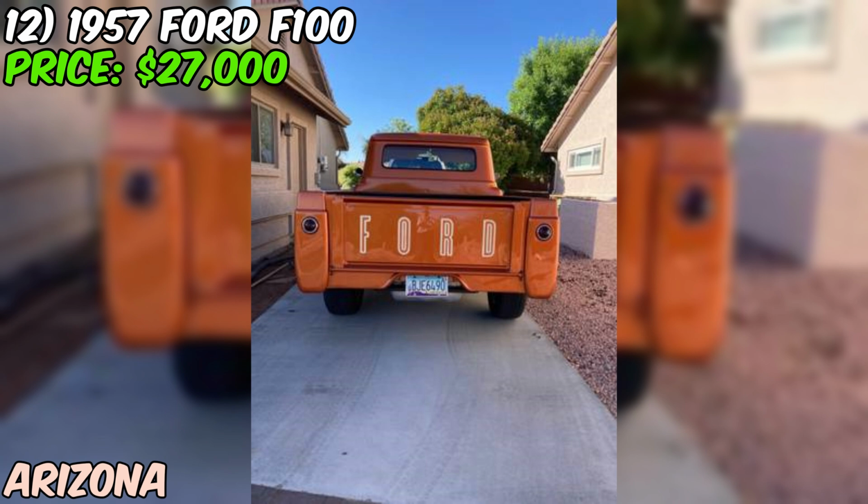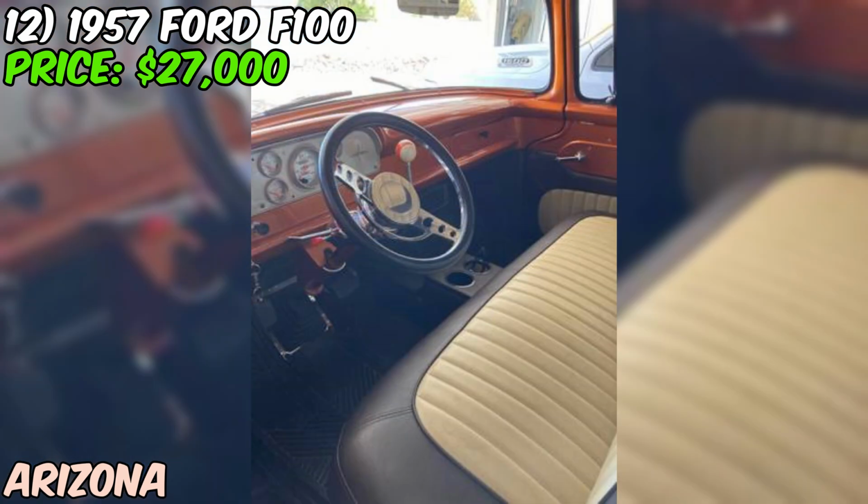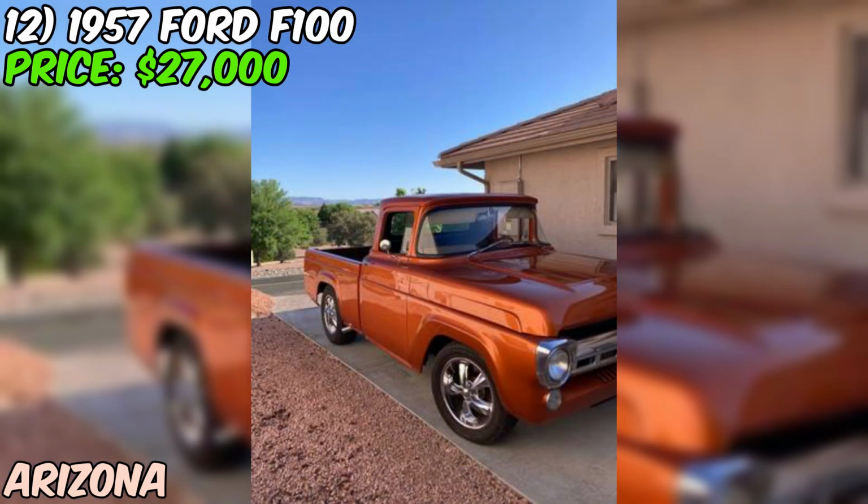The body is described as super straight with original panels, and they've maintained that classic F100 style while adding modern touches like those 18-inch Foose wheels. Those '51 Pontiac taillights are a cool custom touch. Everything's been rewired, crucial in an old truck, and all the gauges are modern ProComp units that actually work.